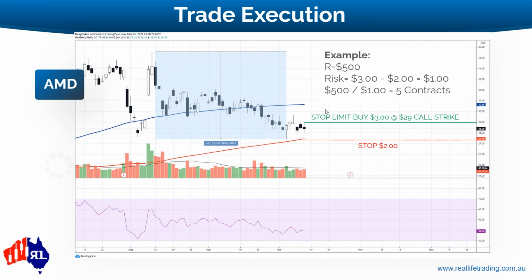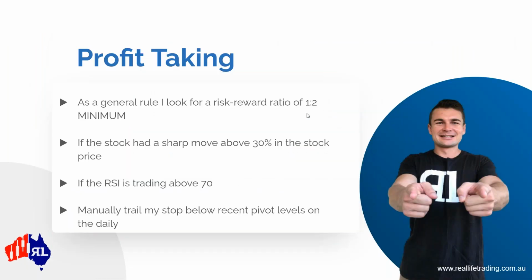Now, how did this trade work out? We'll show you that in a minute. But first of all, when you get into a trade, you need to understand not only where your risk or your stop losses are going to be, but you need to make sure you have a plan for when you're going to get out of the trade. You need a profit taking level on this particular trade as well.